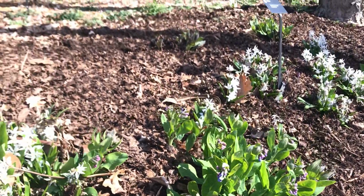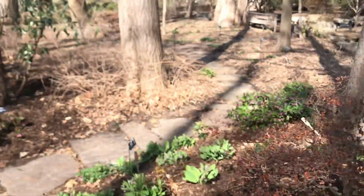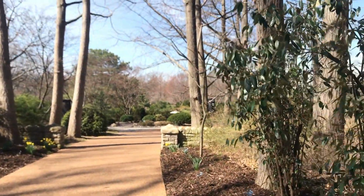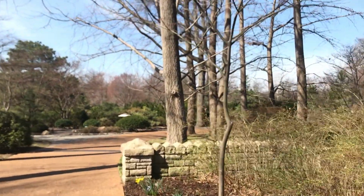A lot of times Shaw Nature Reserve is a little ways behind us on things like blooms or fall color, just because of being in an urban heat bubble here at the garden more so. But I would say definitely in the next couple weeks, think about checking that out.